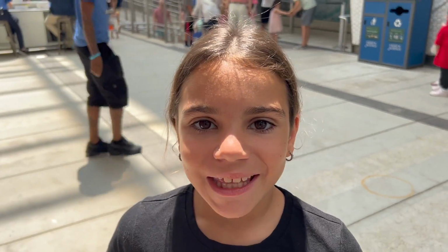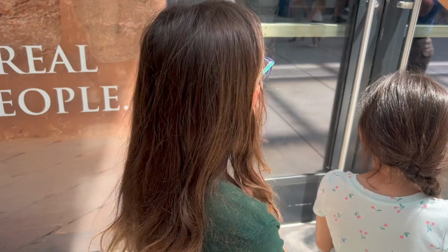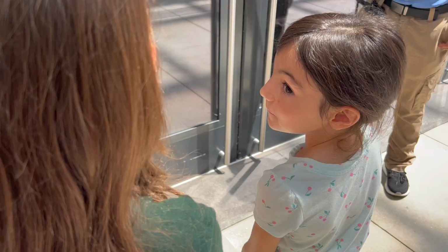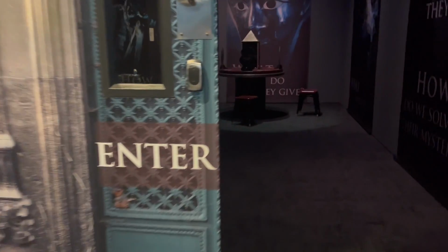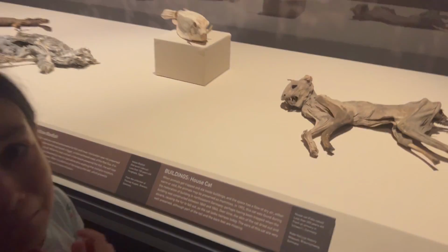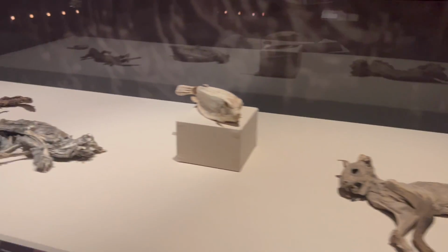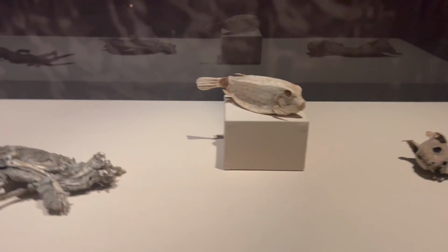What do you think that thing was? A feathered dinosaur. I go see mummies. Mummies of the world. Real mummies. Stella, you ready to see real mummies? What's that? A cat. A mummy cat. Look at the fish.